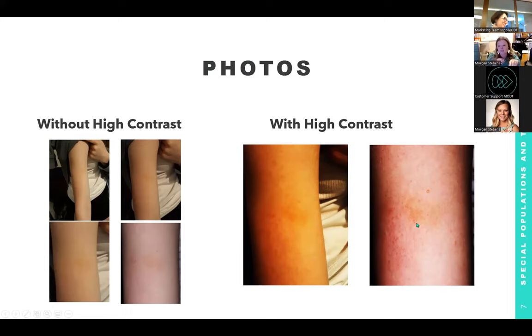So there's a lot of different ways that you can go in and troubleshoot your photos. You can go in and change the way that you're taking the photo. So maybe you have the flash on and it's washing it out more. Because if I would have had the flash on in this picture, it would have been completely washed out and you wouldn't have been able to see this injury at all. But when I used it with the contrast, you could really see that injury a little better. And so it just creates a little more depth for that injury. So that's one of the benefits of that high contrast filter.